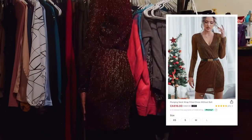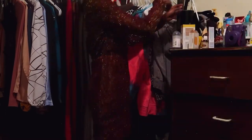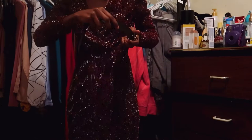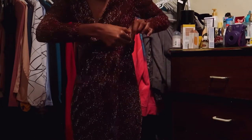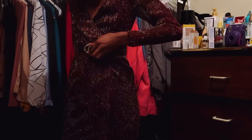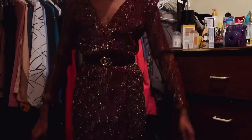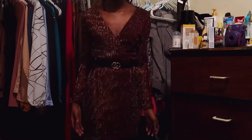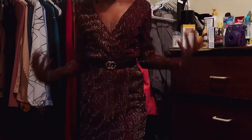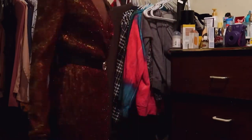Okay, here we are. Think about a belt here. So yeah, like a belt. Okay, and that jazzes it right up. I love the neckline. It sits so perfectly, it's not bulged up. Let me come a little closer so you guys can see. I love the reflections. I love it with the belt.